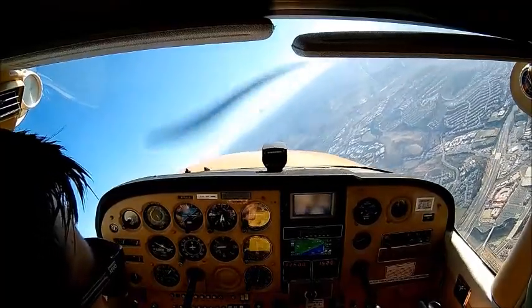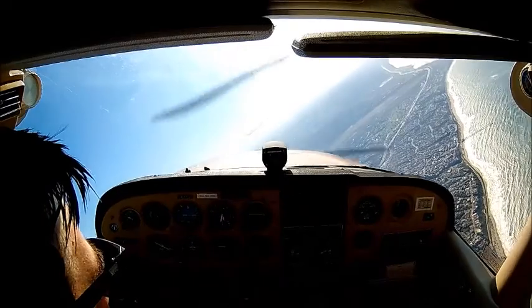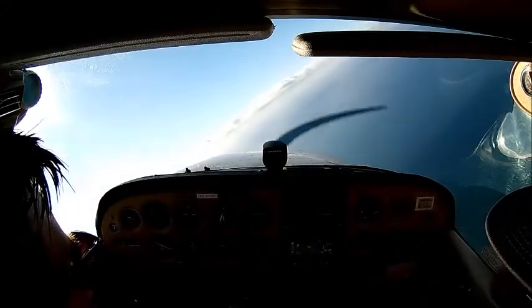Correction, Citation 427 Out Silver with you at 8,000 descending via the Ruby Rifle. November 427 Alpha Zulu, SoCal Approach, verify you have information Quebec. We have Quebec, 7 Alpha.